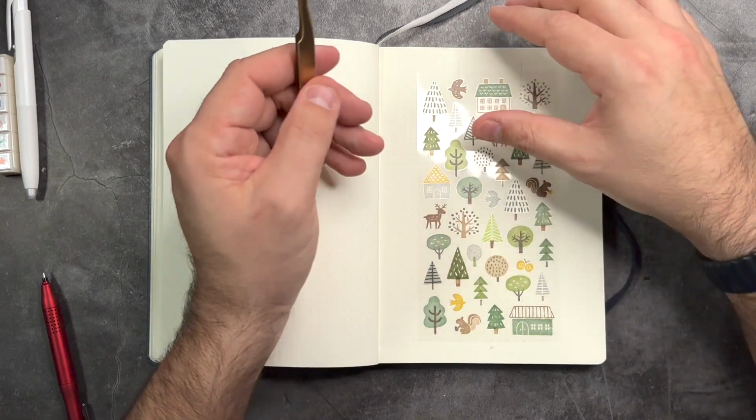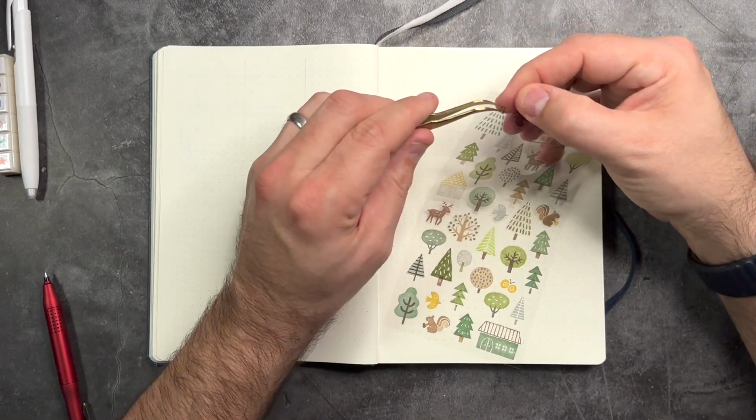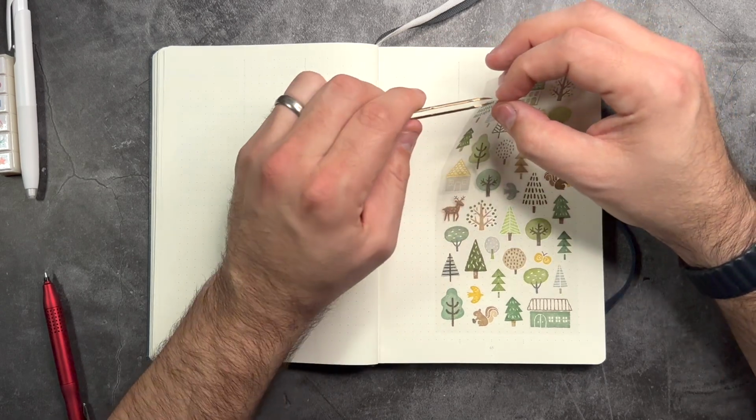I like to use stickers sometimes because, like I said, it's just easier that way. These are super nice ones because they're a little transparent, so they actually start to look like they're a part of your page versus having that white background. There we go.